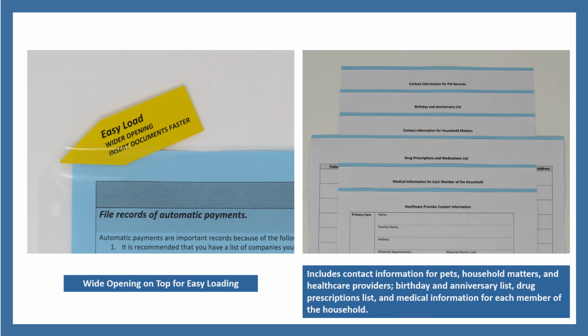The sheet protectors have wide openings on the top for easy loading. And then we also added extras such as contact information for pets, household matters, healthcare providers, because those are really important. We also have a birthday and anniversary list, a form for completing a drug prescription list, and medical information for each member of the household.